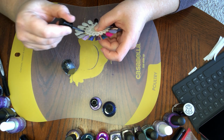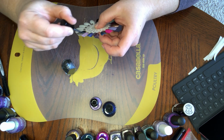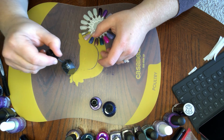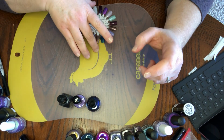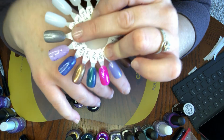Again, they have a brush that I love. Pay attention, fingernail polish makers, if ever my video makes it to you. The brush does matter. You have the most beautiful polish on the planet, and if your brush sucks, I will not use it. It will just go in the trash, or get given away or whatever.